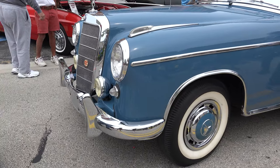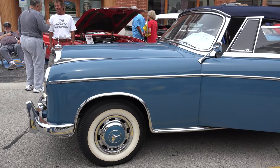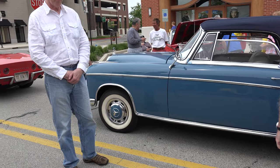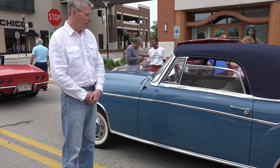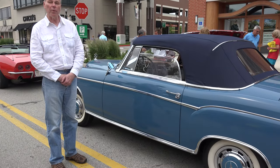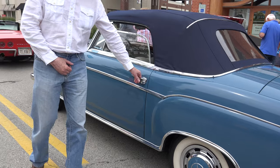How many shows have you taken it to? This is the first show that I've had it to. Basically been in storage for the past 15 years. I was doing a fair bit of traveling, so consequently I didn't have the opportunity to work on it. But I have a dear friend that lives in the area, and he's helped me clean it up. As I say, the work we've done to it is very minimal.